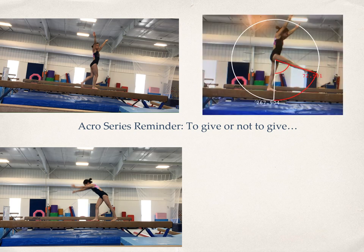So I have this handy dandy protractor on my phone. It's really great. I can hold it up and take a picture. So she is actually above 45 degrees. You can see she's not going to make the mark there. She's actually at 72. So she's closer to 90 than she is to 45. So this would be a broken series. When I saw this, it never occurred to me to break it. But when I measured it, it is too high.